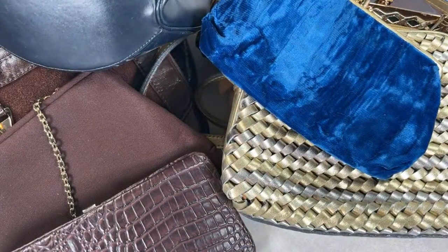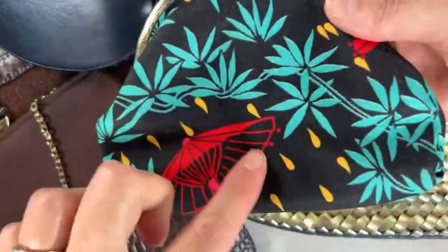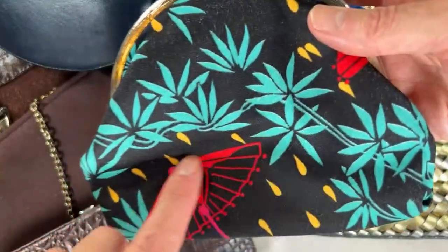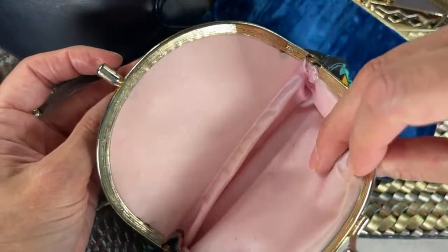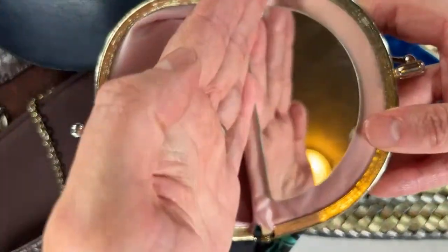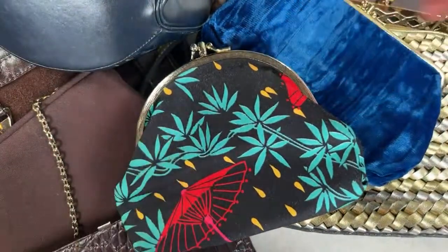Okay, and then look at this one. This one is so cute too. Look at this. It has a little parasol, umbrellas, and these cute little raindrops. Again, a pink inside, but this one is a plastic pink inside, and this one has a mirror.